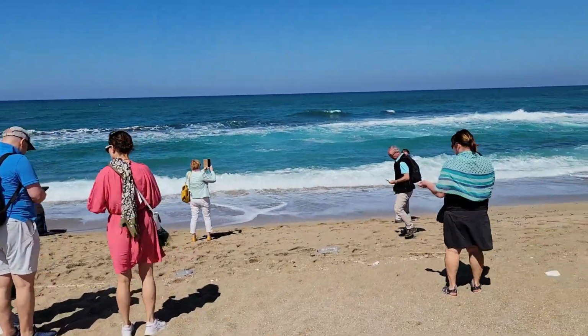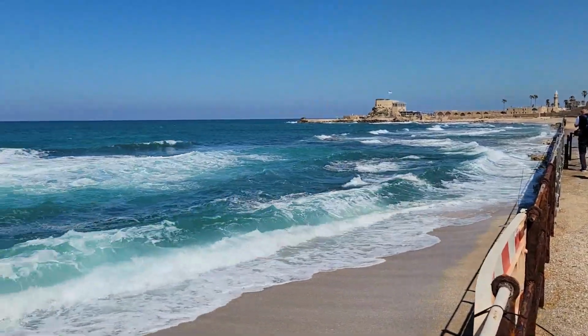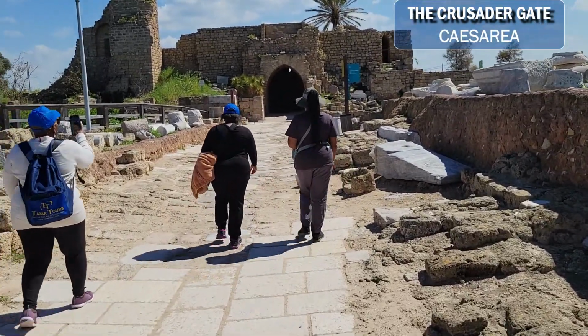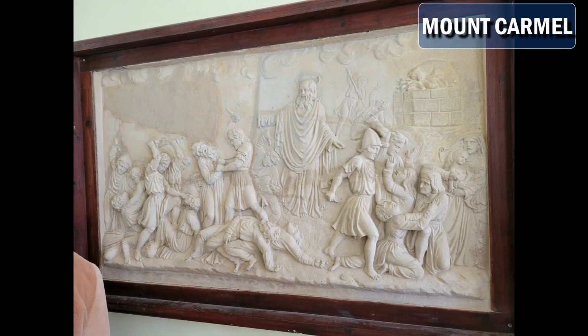The view from the top of the amphitheater was amazing. The beaches were breathtaking. It shows how impressive Roman architecture was in those days. After the tour, we go out through the Crusader Gate, and I thoroughly enjoyed visiting Caesarea. Next up is Mount Carmel, where Elijah battled the prophets of Baal.